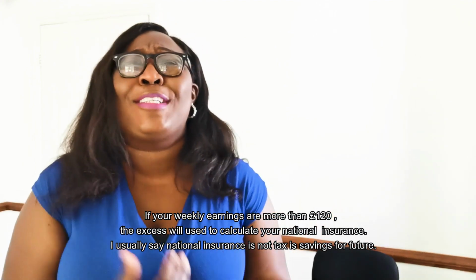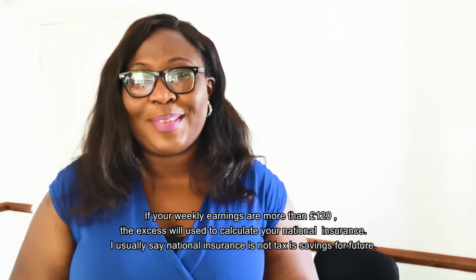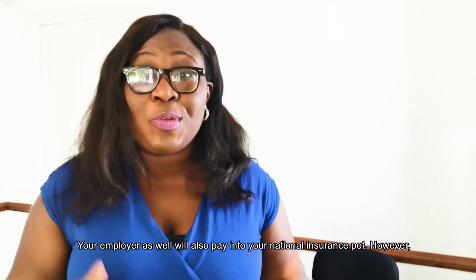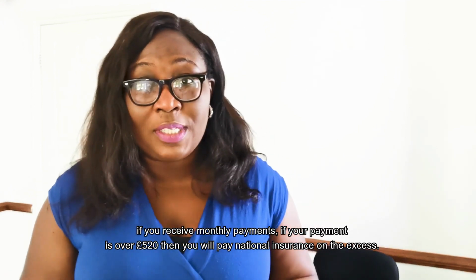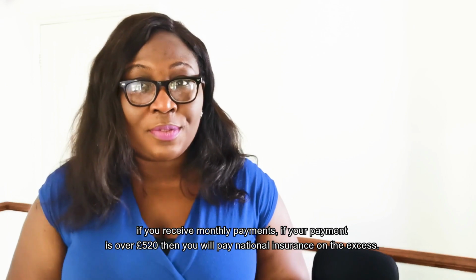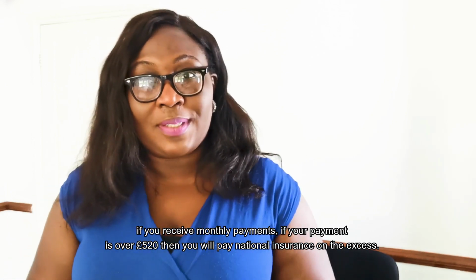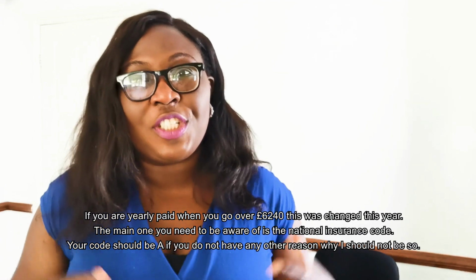I usually say national insurance is not tax. It's savings for the future. Your employer as well would also pay into your national insurance pot. However, if you receive monthly payments, if your payment is over £520, then you will pay 12%. And if your yearly paid is 6,240, this was changed this year.